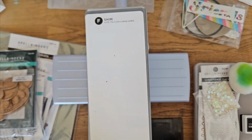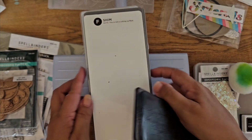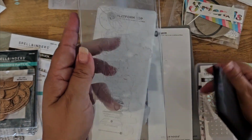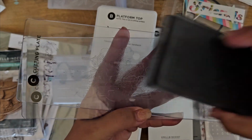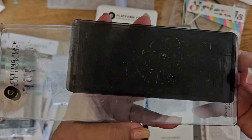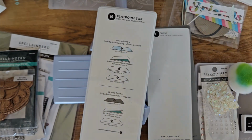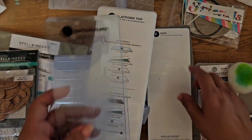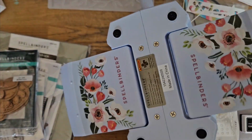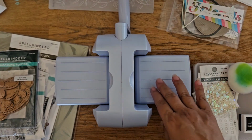It stays still, okay? But this particular one, let me compare here using the cutting plates. This is going to be wider and longer than what the Sizzix Sidekick can do, which is nice. I do like that. That's the plus of this one, okay? The negative I would have to say is, as I stated before, this has no suction cup. It is heavy. It actually is not really much heavier than the Sidekick.